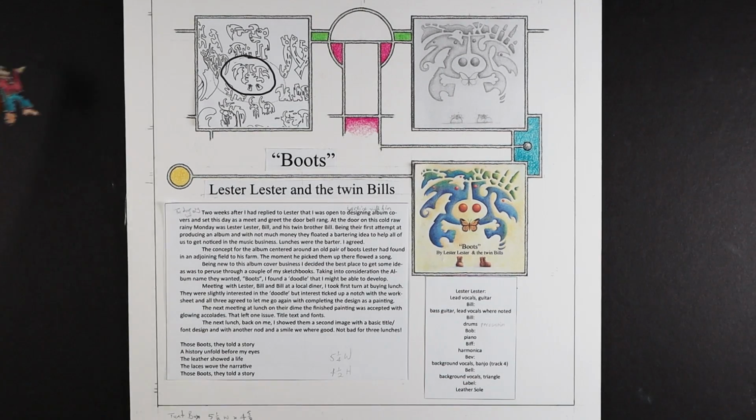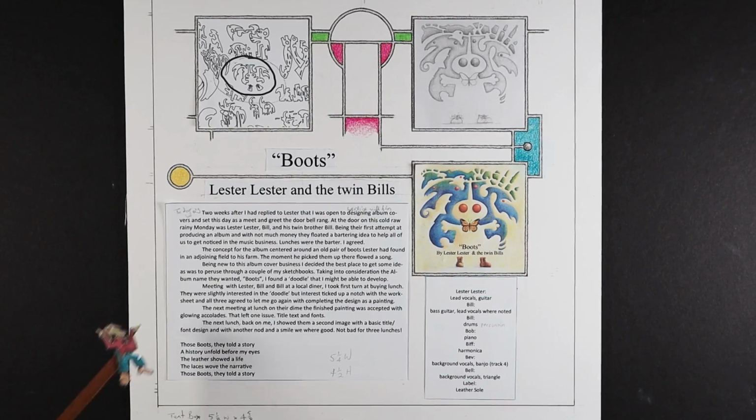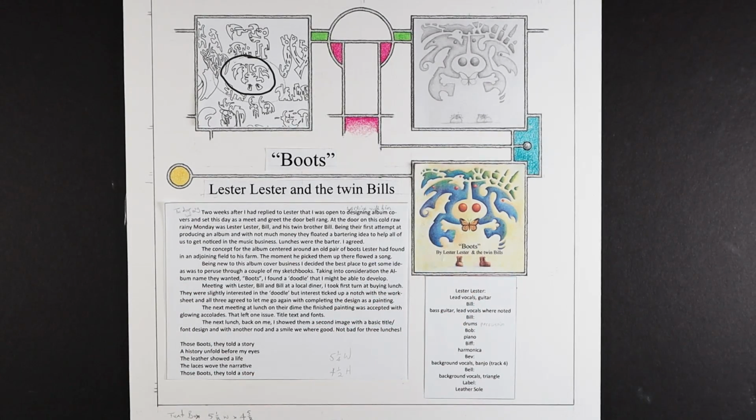Let me get Bob. I do have some open-end line work that I kind of liked, but I'm not sure. I reworked the text layout so I can include the band members right below the finished album design. More about all those band members, that box, in probably around episode 45 or so.